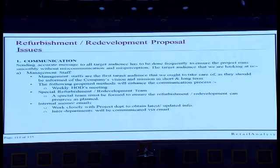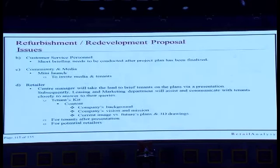It's a constant case of memos and emails. It's working with the project department to give the updated latest info. The retailers then aren't finding out after the fact. They know what's happening. Your customer service personnel, they're on the ground. They need to be briefed on a regular basis. They need to explain it to the customers. Your community and media. Media is a good way of letting people know what's happening.